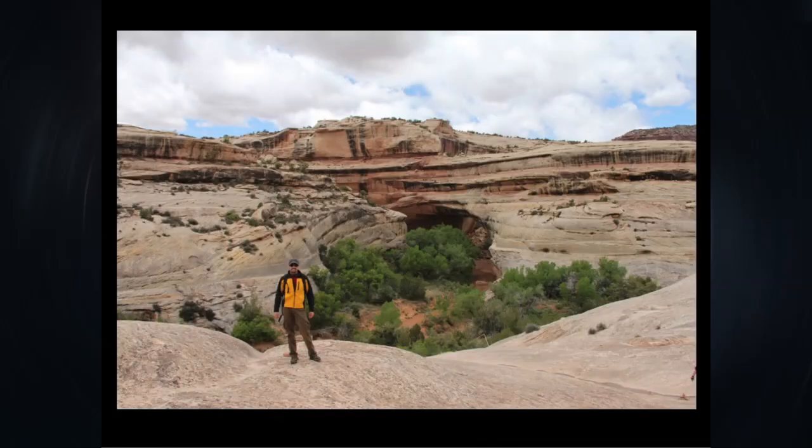This is me at location. I am at Kachina Bridge. I'm in Utah at a place called Kachina Bridge, because down there's a petroglyph, a rock carving, and it was carved by the Anasazi Indians around 1200 AD.